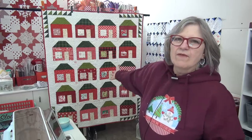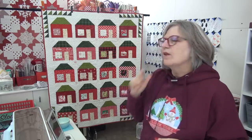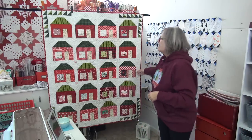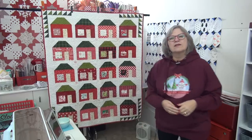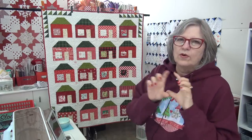So this is one of my favorites. I have it hanging sort of over the quilt rack in the quilt storage in my dining room at the moment. So I took it off of that to bring it in for you to see. This is the little Christmas houses, the Merry Christmas houses that is in my holiday book. And it was just so fun to do all those little houses.